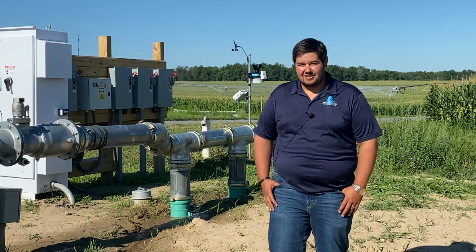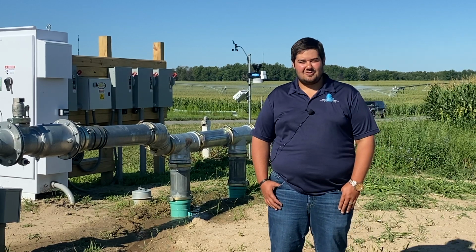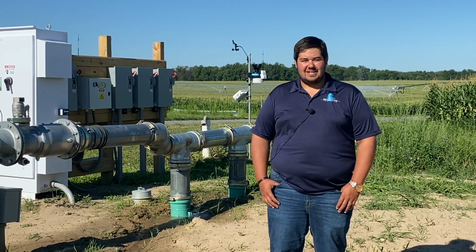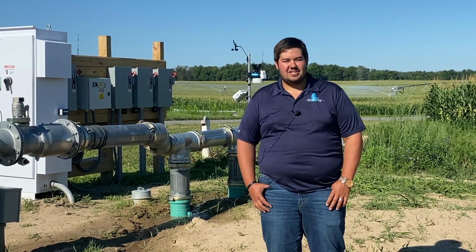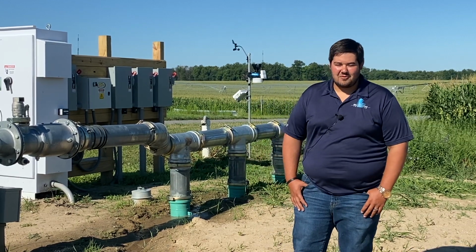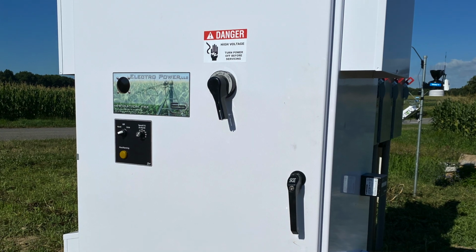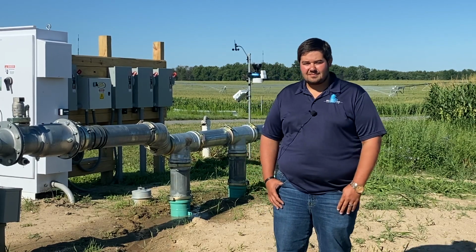So on this site in particular, our power source is public power. We have a single phase service here, which means we have to convert that because we need a 3-phase 480 volt power source to get the power where we need it and have enough sufficient energy to do the job. So here we have two components to convert that power: a phase converter, which you may hear running in the back, and then a VFD, a variable frequency drive, which controls the well and converts that power to 3-phase.